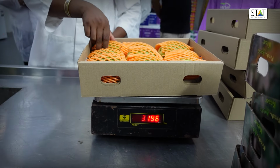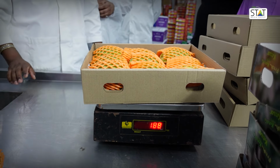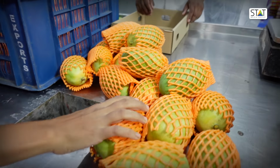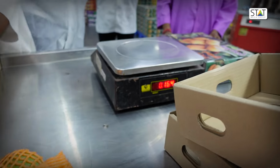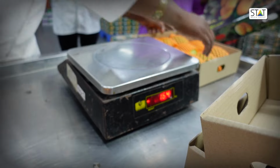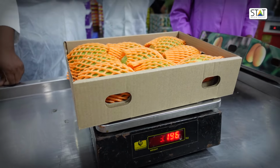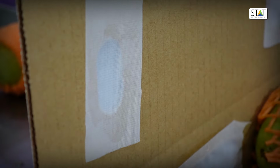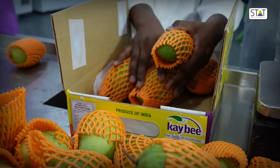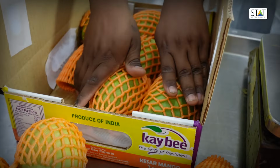Packaging is another critical step. Mangoes are packed in small boxes weighing 3.2 to 3.5 kilograms. This ensures that when the box of mangoes reaches the final destination, the customer gets a box weighing around 2.7 to 2.9 kilograms, as there could be some weight loss during transit. While packing for the US, some extra precautions are taken and the boxes are sealed, ensuring that no foreign particle can enter the box of mangoes during transit.